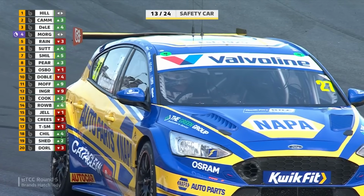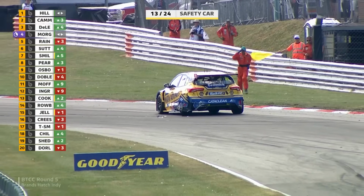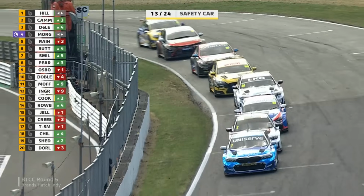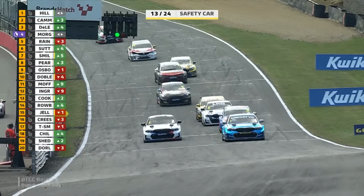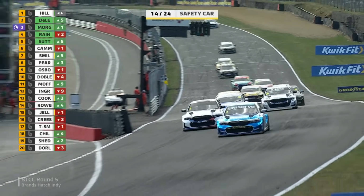Well, it's coming to the pit lane, but Camish is stranded on the track. There's broken suspension possibly where he was hit in the back. What's going to happen now? He's got the car moving slowly, crab-like. We go racing, and Daryl De Leon is going to make a move for the race lead.